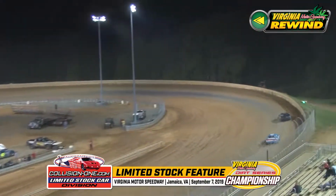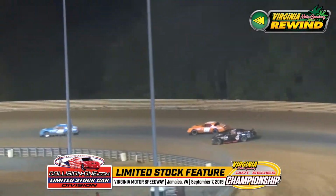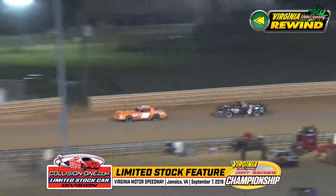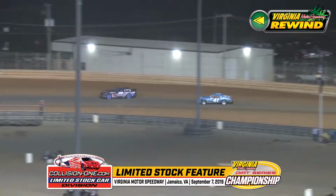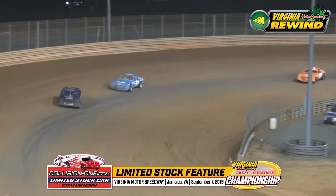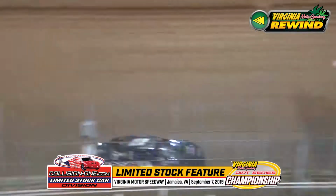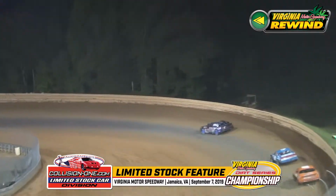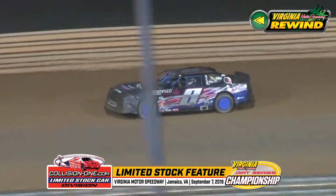2 more times around for James Gibbons. James Gibbons came into tonight your points leader with a 26-point cushion over the man behind him, Corey Bradley. He's coming out of turn number 4. Coming to get the white flag. It's James Gibbons with the white flag, and he's got 4 more corners to go to get the win and the championship.